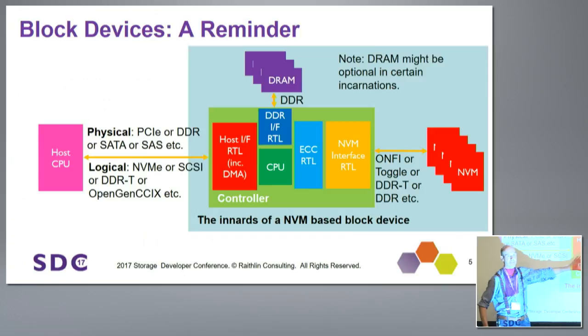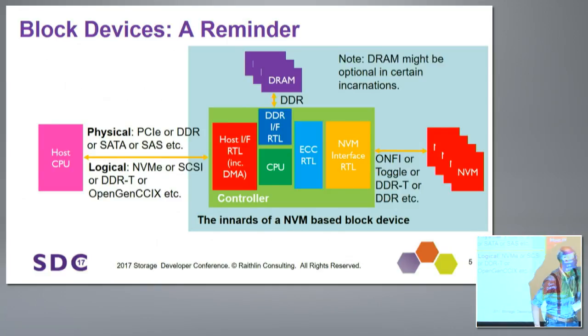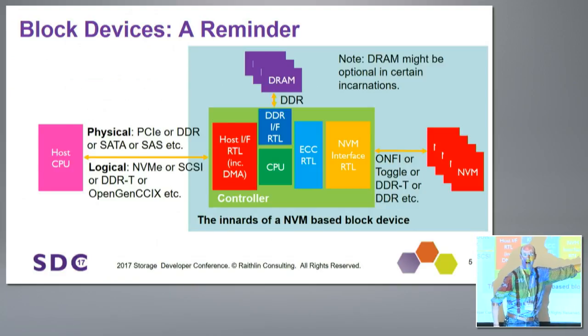This doesn't have any memories or storage on it. This is the chip that connects the host to the storage elements, and I'll dig into that in a second. It has to talk to the non-volatile memory. Flash is typically talked to using one of two protocols: there's ONFI and there's Toggle. There are maybe some others, but those are the most popular ones.